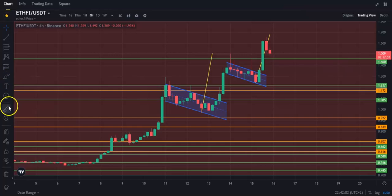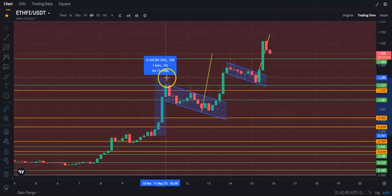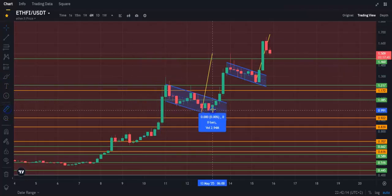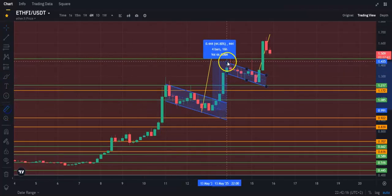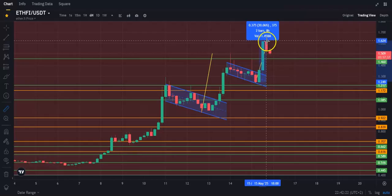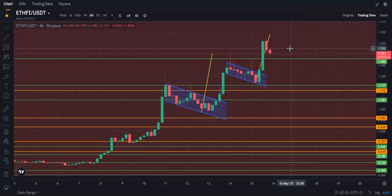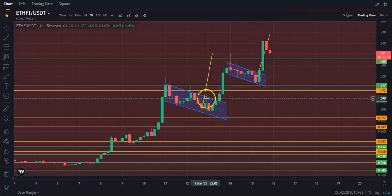Now let's take a look and measure how big these runs were. So this was a, wow, 70% move right there pretty much. This move here was about a 45% move. And this one that we just made here ended up being about a 30% move. So not bad. Now, I want you to look at the technical analysis here.